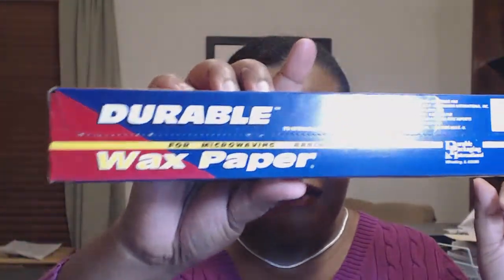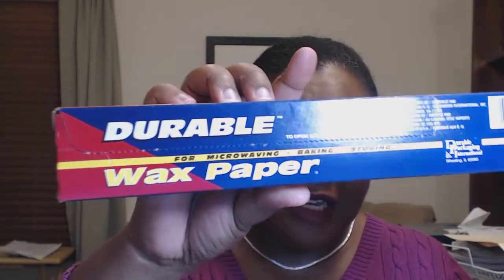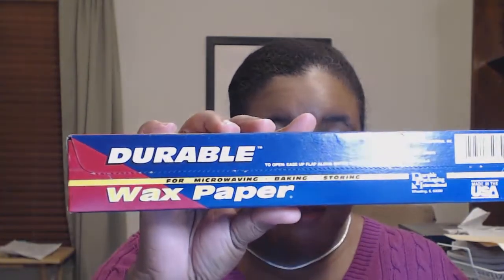Let's see. The next thing I picked up is some wax paper. I normally buy the name brand kind, so I've never tried this. I pray it doesn't smell funky or weird, but it was $1, and I use these to pack my sandwiches for lunch. Wax paper is old school Southern or whatever. I'm a Detroit girl, but I wrap my sandwiches like this with the wax paper because it keeps the bread from getting soggy and your sandwich is perfect by lunchtime.